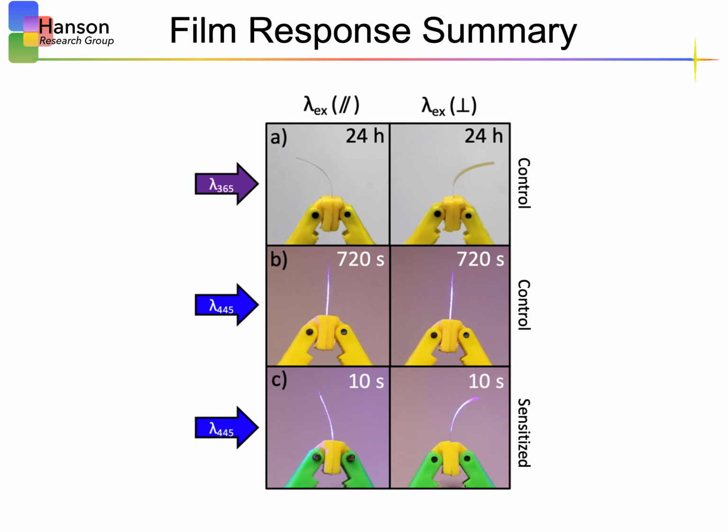And ultimately, our film response can be summarized here, where the control film contains no FERPIC molecule. We're able to directly excite with 365 nanometer light and observe bending. There is a polarization dependence, whether that light is vertically or horizontally polarized. With our control film at 445 nanometer light, we did not observe bending. We know that we are not exciting the stilbene moieties directly. However, our sensitized film, which again contains 10 mol% of FERPIC, did demonstrate bending with the same polarization response and a similar degree of bending to our directly excited control film.